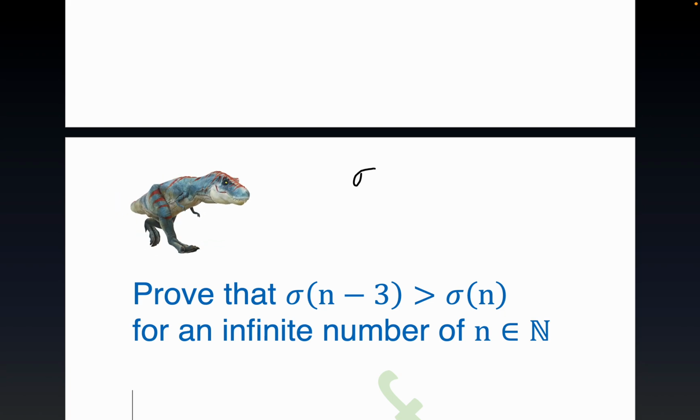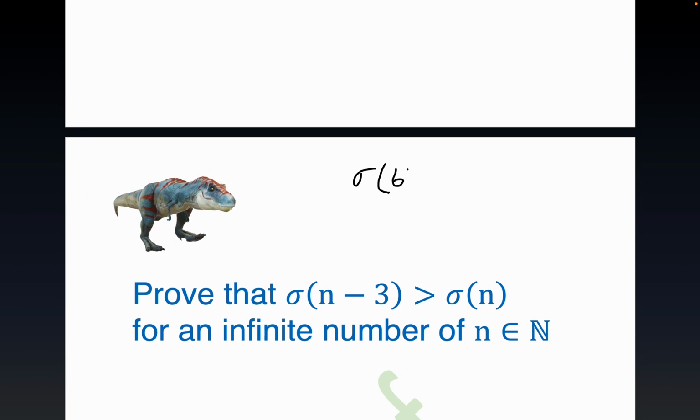The result that we want to prove is about the sigma function. So let's talk about what the sigma function does first of all. Put simply, it's just the sum of all the divisors of any positive integer, usually, I think.